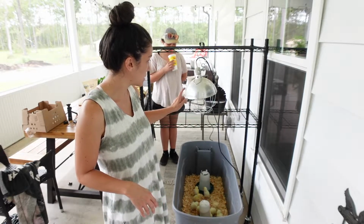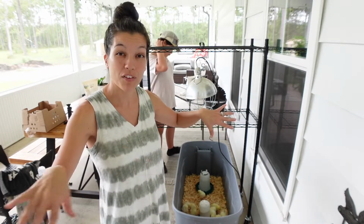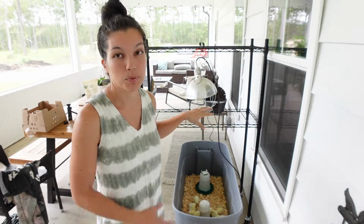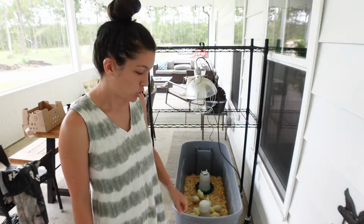And you'll notice when you turn your lamp on, if it's too close, too warm, that they'll start spreading, trying to get away from the heat. So you'll need to adjust the height of your lamp just according to your chicks. So pay attention to them, put your thermometer in there, and that'll help you where the exact temperature is.